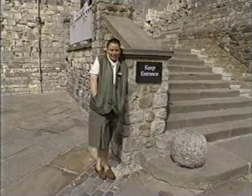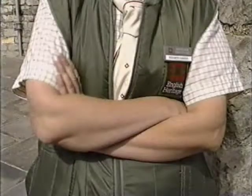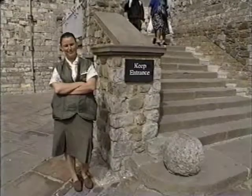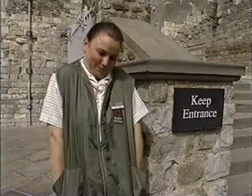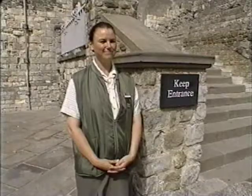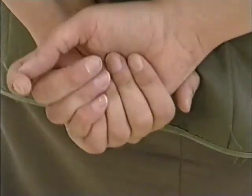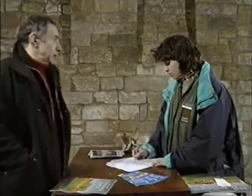But it's not just what you say that counts. Body language has just as loud a voice. Folding your arms, avoiding eye contact, and leaning against the local masonry says, I can't be bothered. Visitors stay away. With hands behind or just in front of you, your body language switches from closed to open. Making eye contact and smiling indicates you're ready to help.